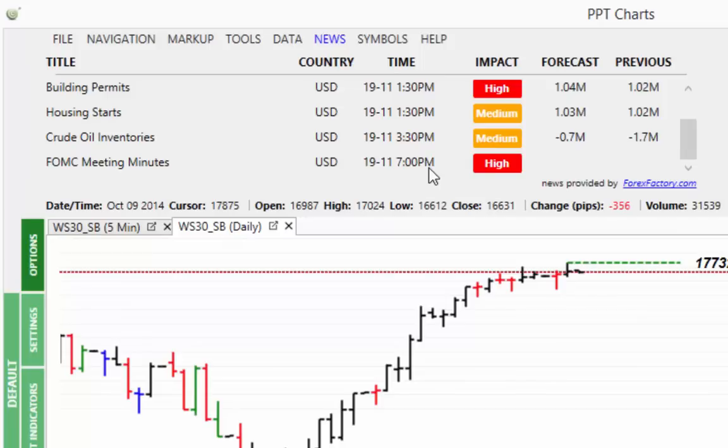As I said last month, as far as the FOMC minutes are concerned, it's probably the most important, high impact news item to pay attention to. The market will be volatile. It always is at 7 p.m. as Yellen says what she intends to do, but then never does it. So 7 p.m. important. Don't be in the market.